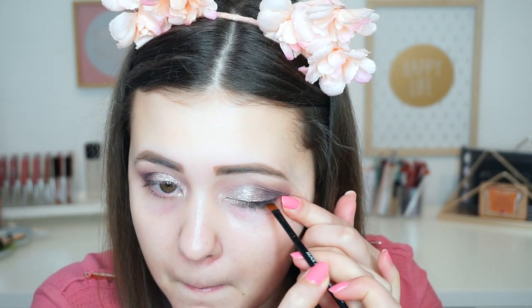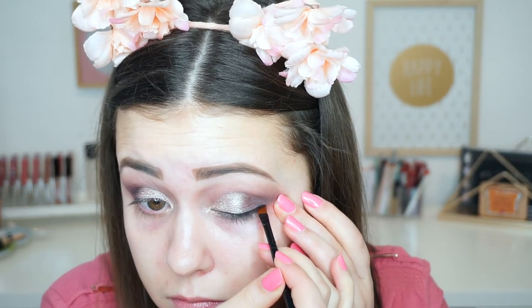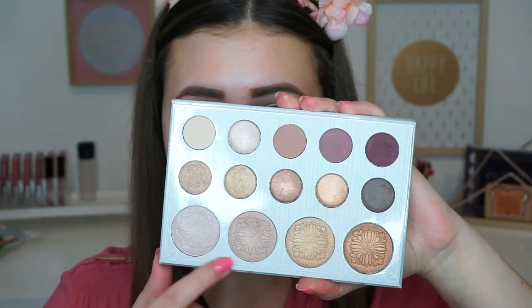And then instead of eyeliner today, I used the same black eyeshadow and applied it as an eyeliner, but this is a lot softer and easier to apply.